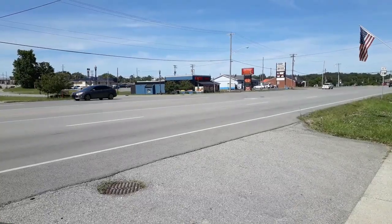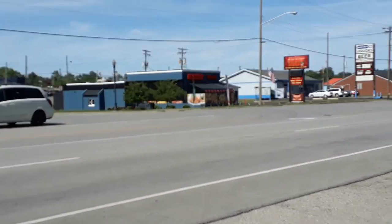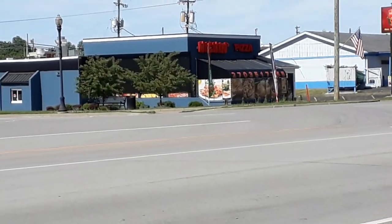All right, again, I found another place that's kind of relatively new. It's a pizza place called Kickin' Pizza. So check this out. Not sure how well it shows up. I'll try to zoom in a little bit here. And this is a new pizza joint called Kickin' Pizza.